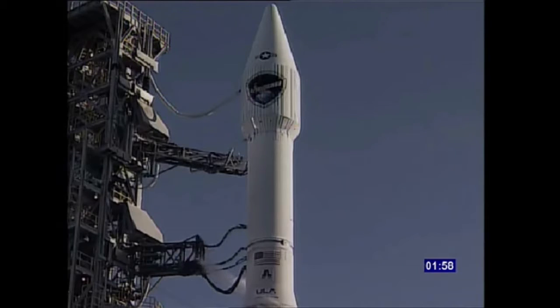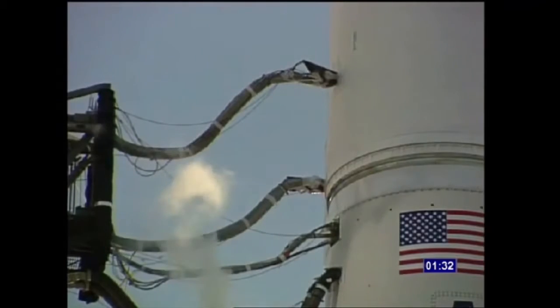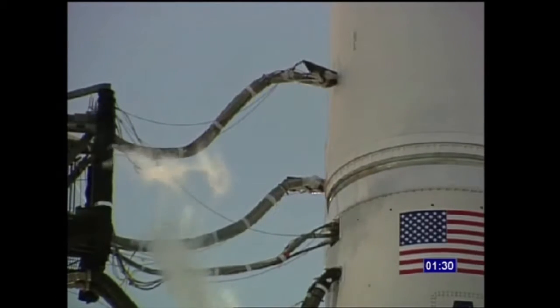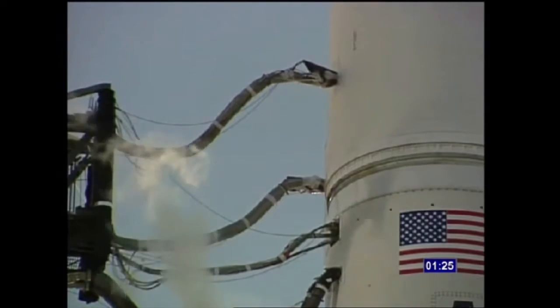155. Vehicle internal. Launch sequencer start. 150. Securing Centaur LH2. Securing Centaur LO2. 140. Launch enabled. 137. FTS armed. T-minus 1 minute, 30 seconds and counting. The launch vehicle, payload, ground systems, and Western Range are go for launch.